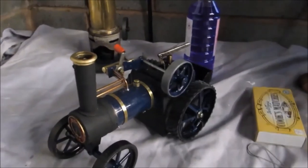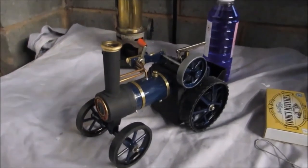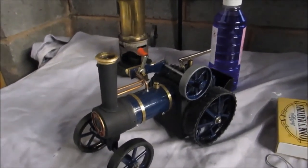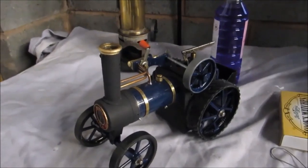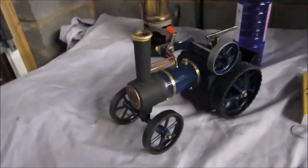To finish off, here's some pictures of my Mamod, which I recently restored. As you can tell, I personally think it looks a lot better in the blue livery. The reason I did it in the blue livery is because my family used to own a Clayton Shuttleworth traction engine, and I think I did a pretty good job in getting it to look like it.